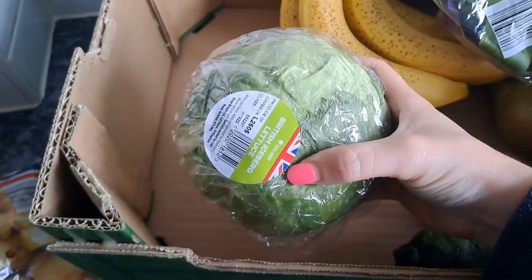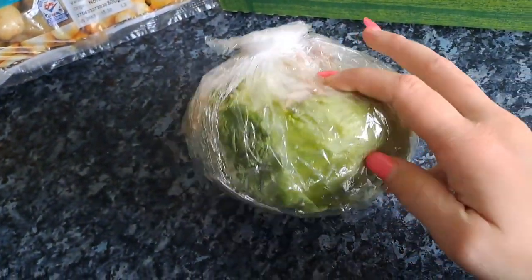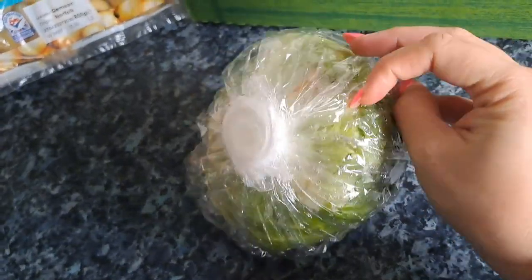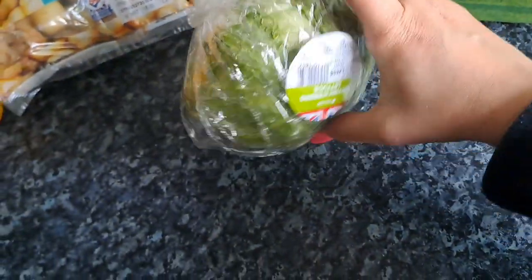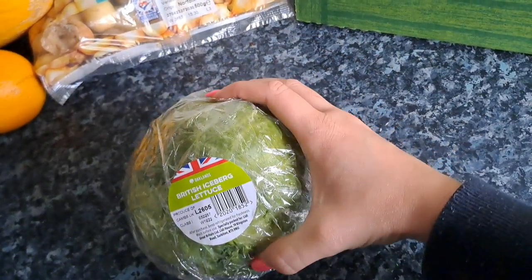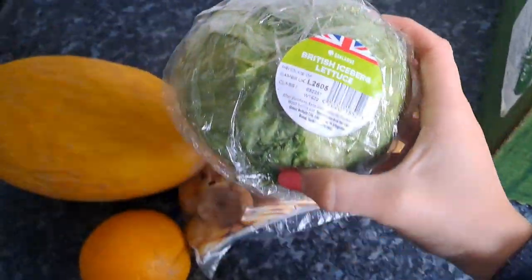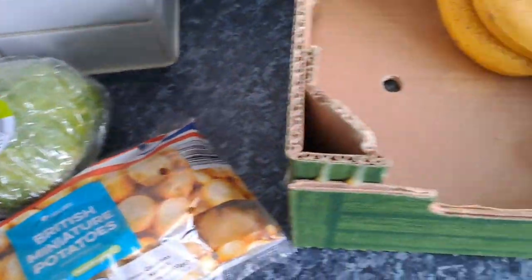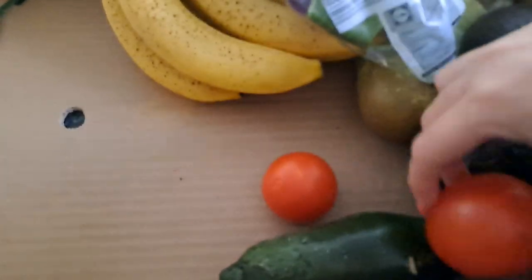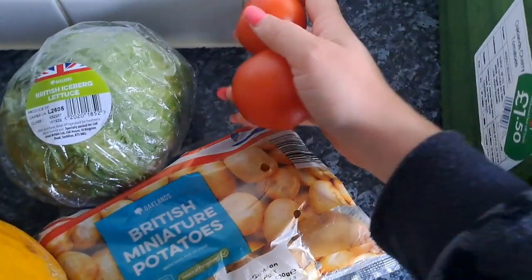We have an iceberg lettuce. Looks completely and utterly fine. Oh, hang on. It's starting to wilt a little bit there, but that might be because it's been in the box all day on my kitchen side. But you can always peel the outer leaves off, and that will do us this week because we have got a few salads on the menu. We have a couple of tomatoes. Again, fantastic to go with salads.